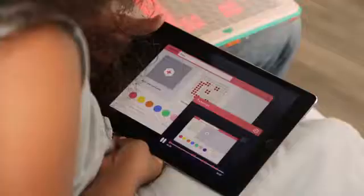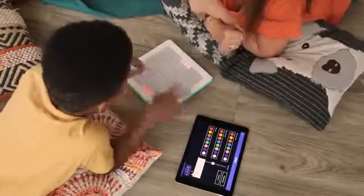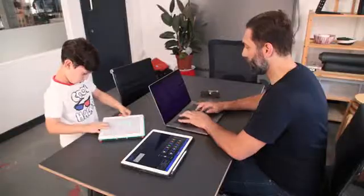Design the rules, create the artwork, pick the players. This is a fully customizable gaming experience for you, your friends, and your family to play, whenever, wherever, and however you want.